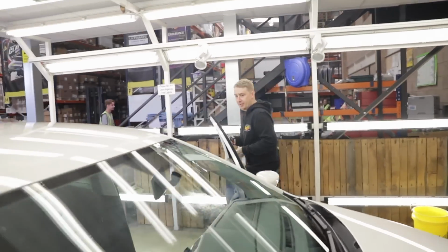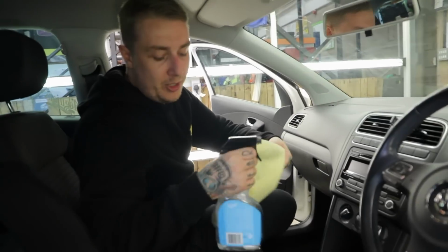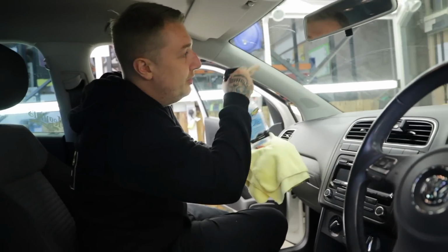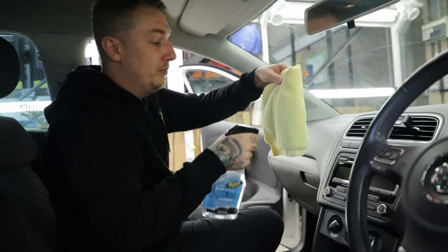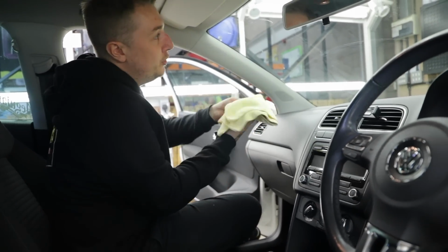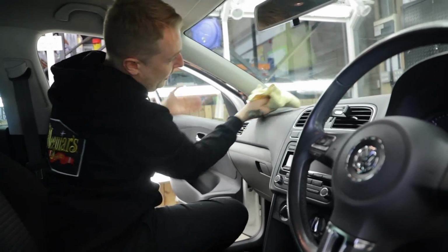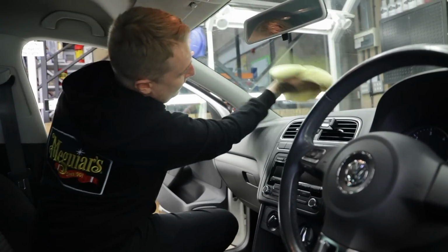Now for the inside, we're going to do things a little different. We're going to spray directly to the towel and just give a light wipe to the glass. This way we're not causing any overspray or any more work for you. Again, wipe one way, and then the opposite way.